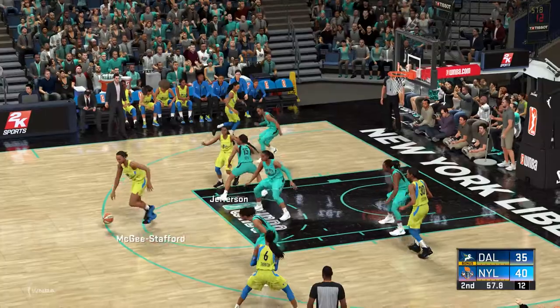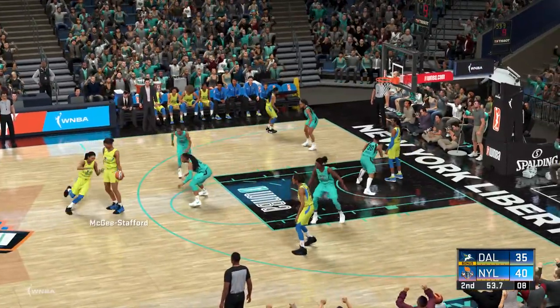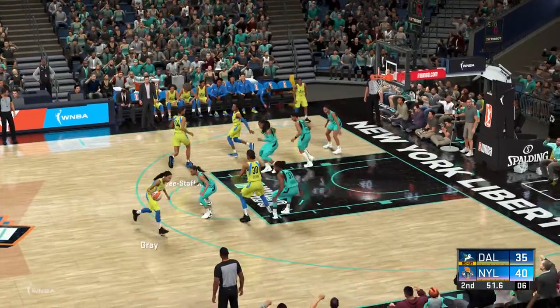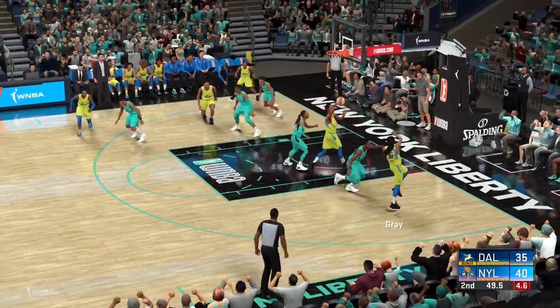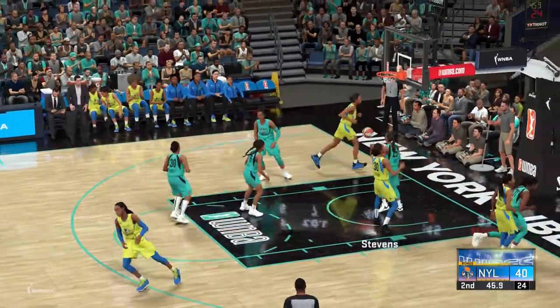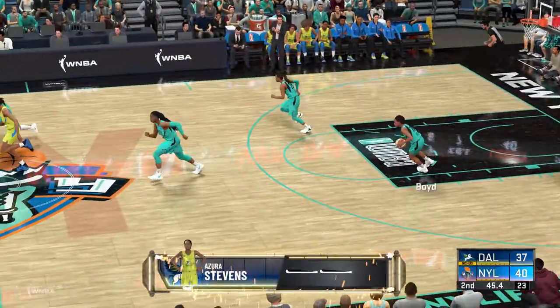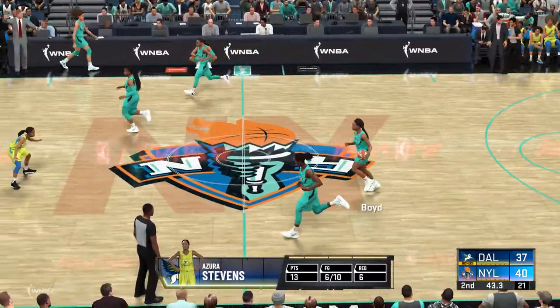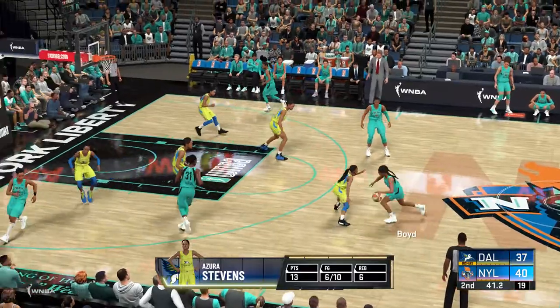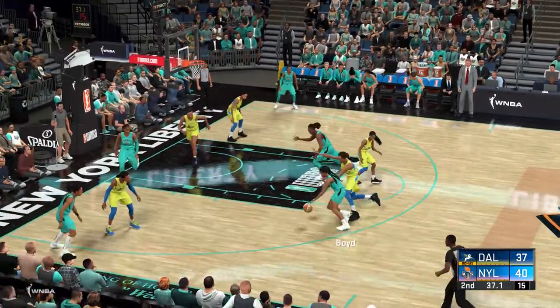To the inside. Here's McGee Stafford. To the middle. Stevens. And another shot. And the layup is up and in. You know, she's having a nice quarter, scoring with confidence. And here is Boyd. 5 points in the game.